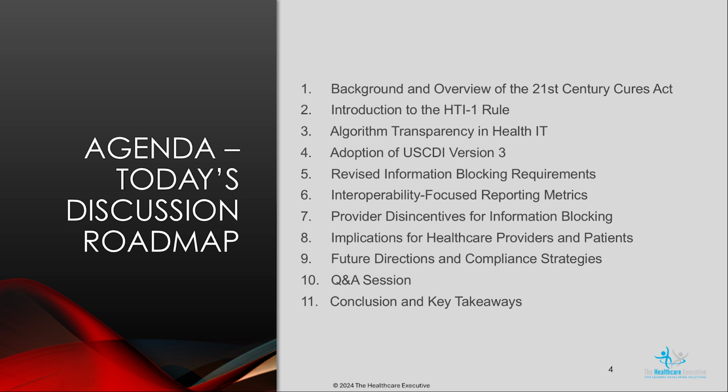And finally, we'll have a question and answer session where I'll encourage you to ask questions and engage in an open discussion. And to conclude, we'll wrap up with our conclusion and key takeaways, summarizing the major points of our session and sharing some final thoughts. So I hope this session will be informative and engaging for all of you. So let's begin with an in-depth look at the 21st Century Cures Act.